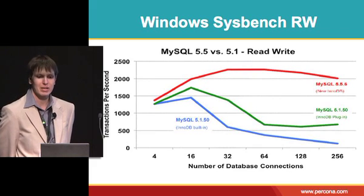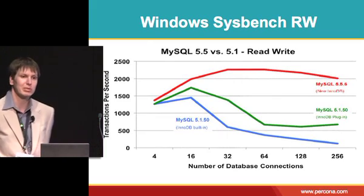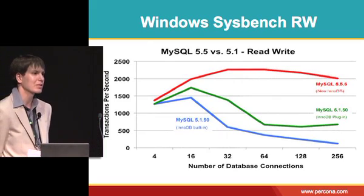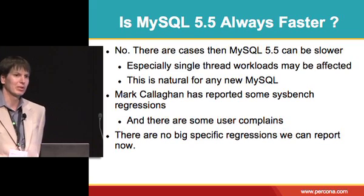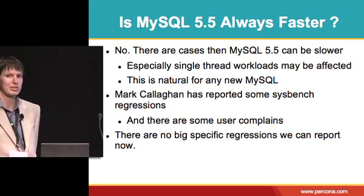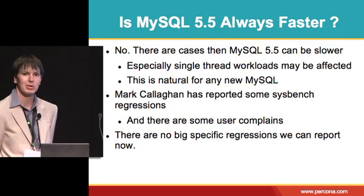Another good question here is whether MySQL 5.5 is always faster. Well, the answer is no. Especially single-thread workloads can be affected, because a lot of trade-offs in MySQL 5.5 point to getting more scalability. For example, when we split one mutex into two, what do?